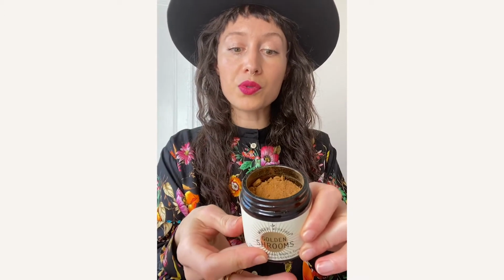We will also be using some functional mushrooms, medicinal mushrooms. This blend is great. It actually contains some black pepper, which helps with bioavailability, so the absorption of the functional mushrooms. We also have a little bit of cacao and ginger in here. Ginger is a great warming spice. So remember that, culinary spices are also functional and medicinal, and anything that is warming is also considered great for heart opening, connection, and intimacy.